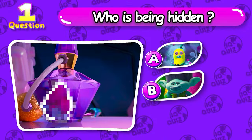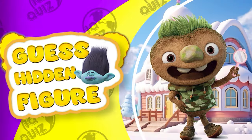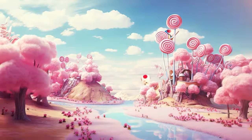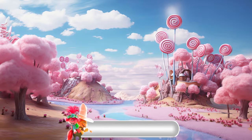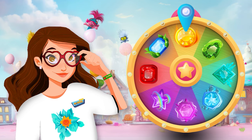All the details in the movie are hidden. Let's get ready to find the answer with 27 questions of guessing hidden figure. With different kinds of interesting questions, are you ready to try it out? The rolling wheel is here for us. Let's roll it.